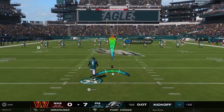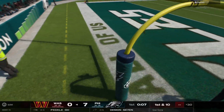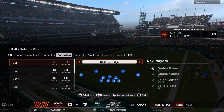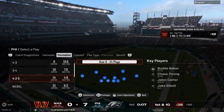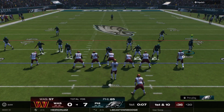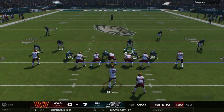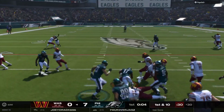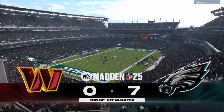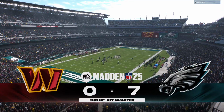So following the score, here comes Elliott to kick this one away. The return team going to let that one go. It'll go through the end zone. It's a touchback. So they come to the line for 1st down and 10. A run here with the veteran. It's Austin Eckler. And he's taken down on what should be the final play of this first quarter. So after 1, it's the Eagles with the early advantage.